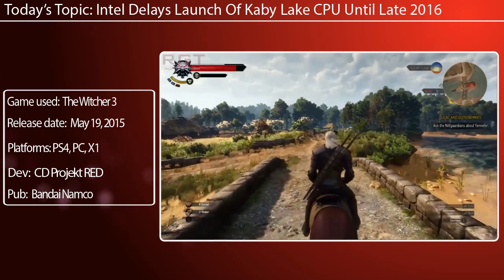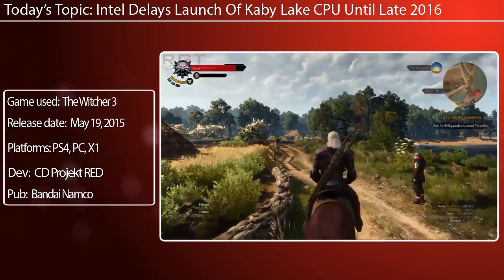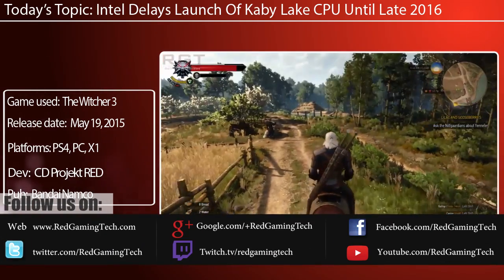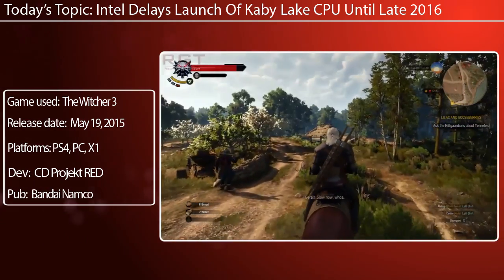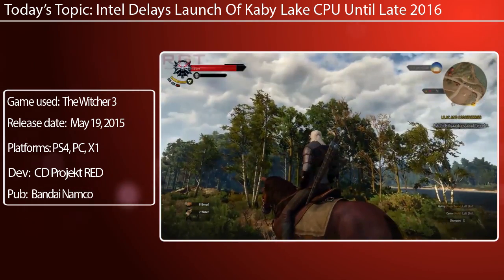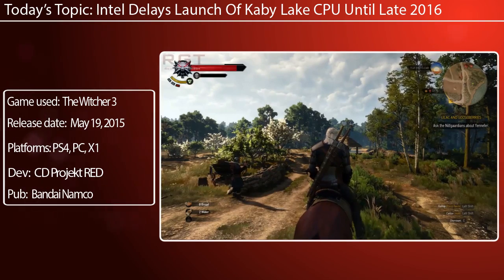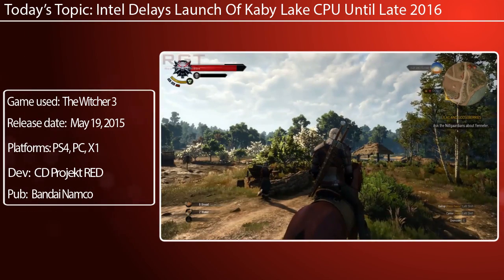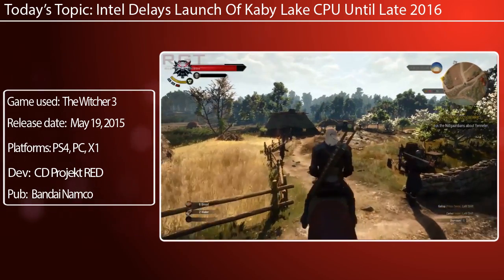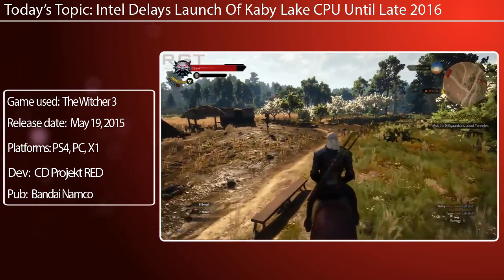Intel's Kaby Lake processors are going to face a delay. The launch window is actually being pushed back until late 2016. Kaby Lake is a 14nm process. It's a small redesign of Skylake, and there are going to be some architecture differences. But the primary purpose of the processor is to slightly boost the clock speeds, increase the amount of EDRAM perhaps integrated into the processor for its integrated GPU, and basically to update the chip and act as an intermediary while everyone waits for Cannon Lake.